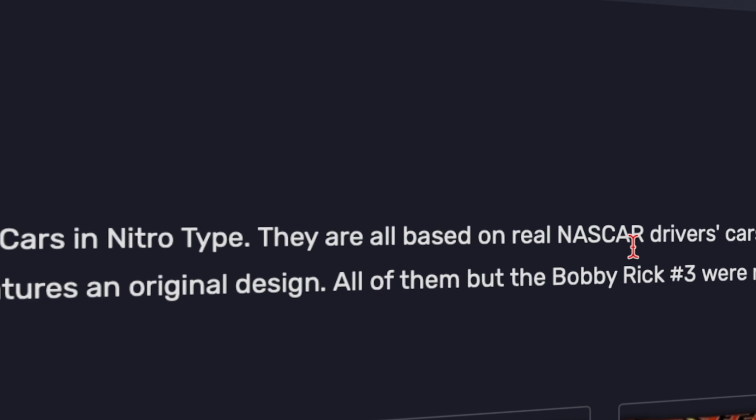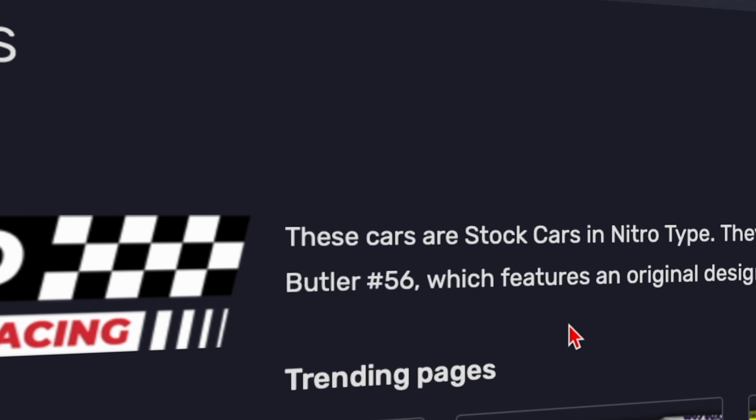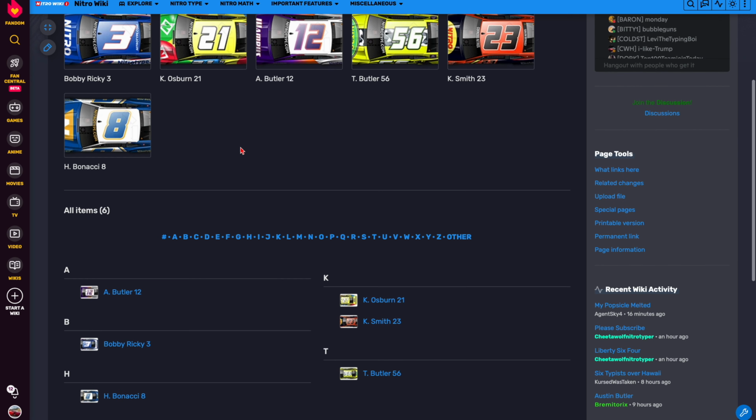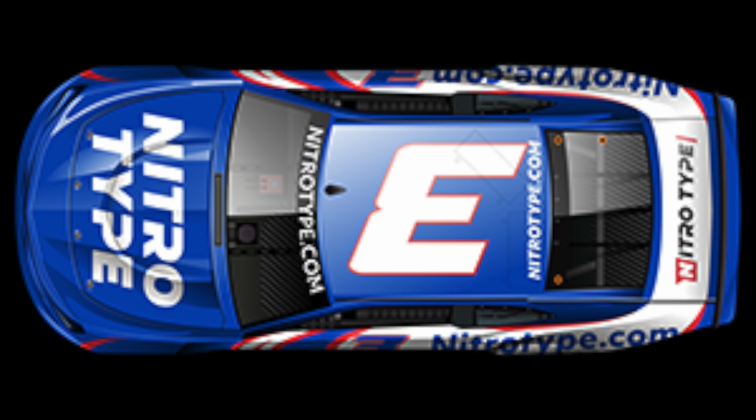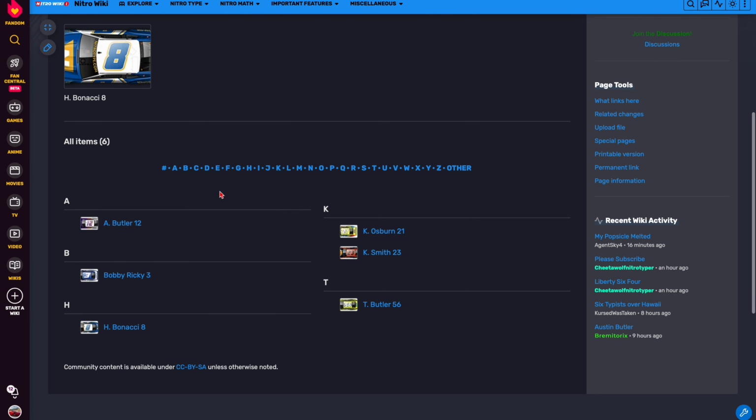They're all based on real NASCAR drivers' cars, except for the T. Butler number 56, which features an original design. All of them except for the Bobby Rick 3 have never been released. The Bobby Rick 3, this one right here, was released in a season, and we'll look at each one of these individually. Starting off, let's go look at the A. Butler.